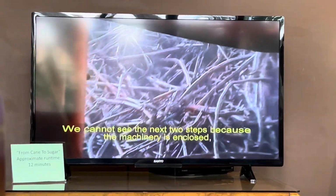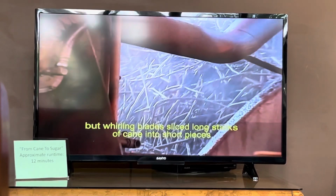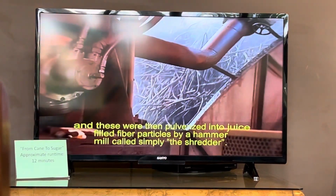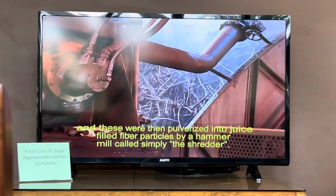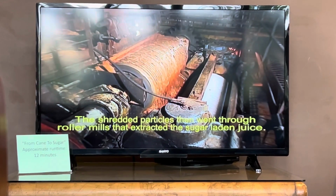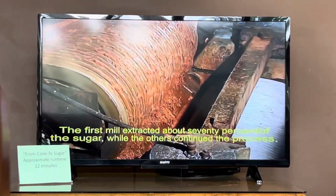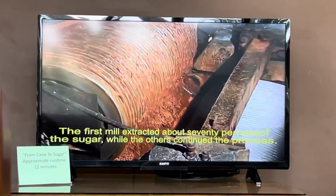We cannot see the next 2 steps because the machinery is enclosed, but whirling blades sliced long stalks of cane into short pieces, and these were then pulverized into juice-filled fiber particles by a hammer mill, simply called the shredder. The shredded particles then went through roller mills that extracted the sugar-laden juice. These were a series of 4 mills, each with 6 rollers. The first mill extracted about 70% of the sugar, while the others continued the process.